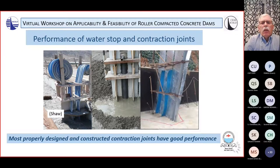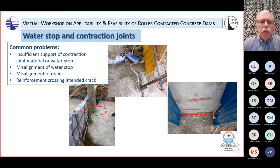The performance of RCC dam contraction joint methodologies is improving. Well-designed and constructed contraction joints have had very good performance. Some performance issues have been caused by design and construction deficiencies with contraction joints and drain systems. Inadequate support of the contraction joint material, inadequate support of water stop, and misalignment have resulted in unsatisfactory performance.